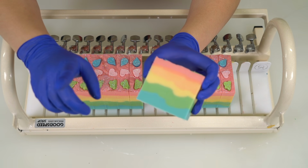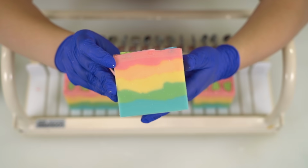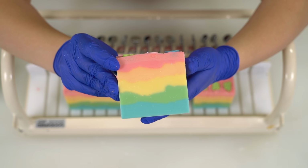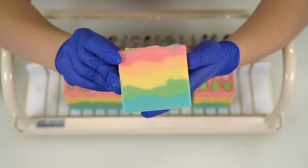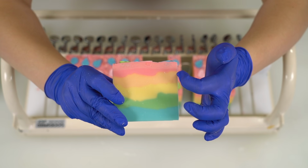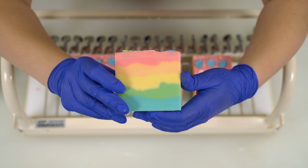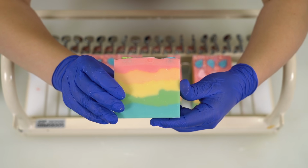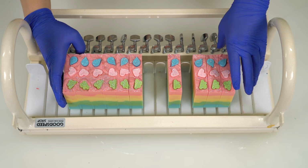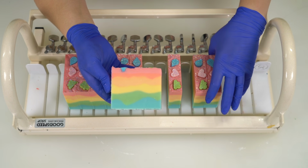But let me show you something weirder. It gets weirder. After it oxidizes, this is what it looks like. What is going on? It's the same layer. My only thought is that this half of the layer gelled and this half didn't. So now it looks like there's, what, 7 layers in there? There's not. I feel like this is going to be the only batch that happens in, but even so, it is definitely a paranormal color morph.